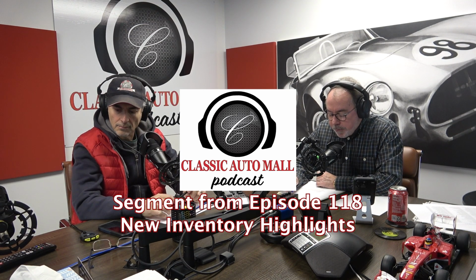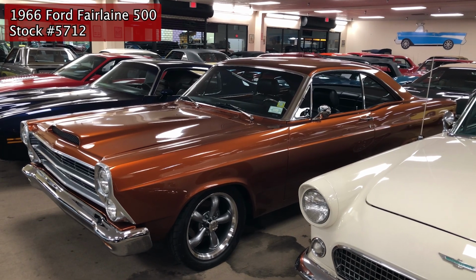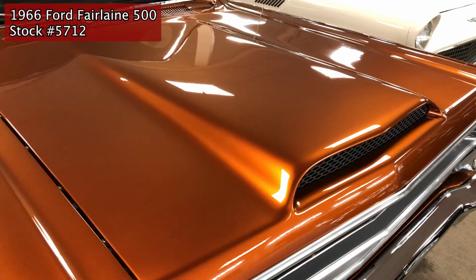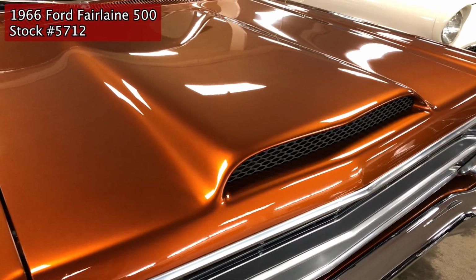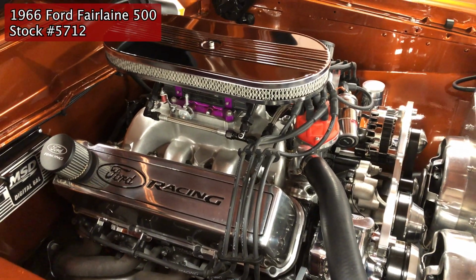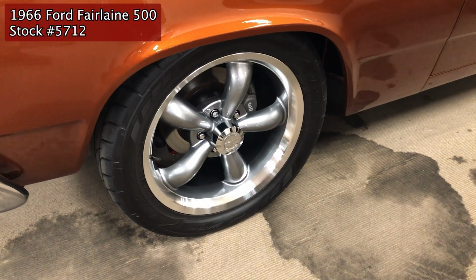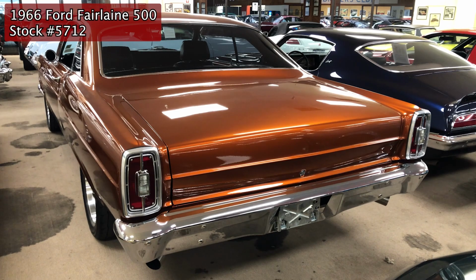Anyway, some of our new inventory in, we got the 1966 Ford Fairlane 500 in nutmeg over black. I love that color. Nutmeg. Beautiful. Now, this thing, have you seen this thing? Yes, I have. It's a beautiful 501 cubic inch stroker, Tremec TKO 600 manual, Wilwood brakes, upgraded suspension, Morrison chassis. This thing is unbelievable.